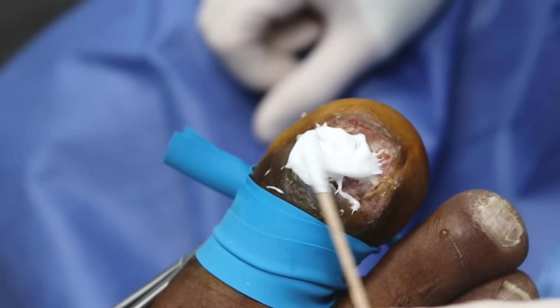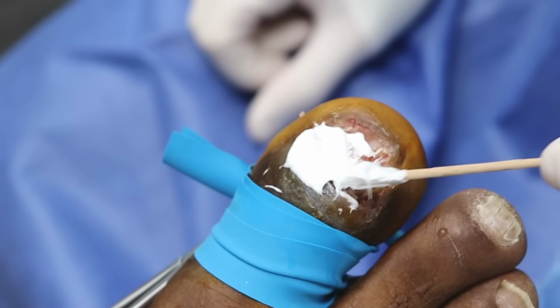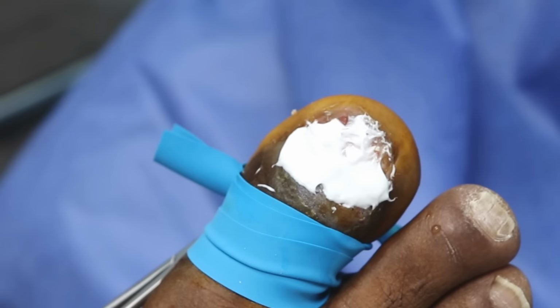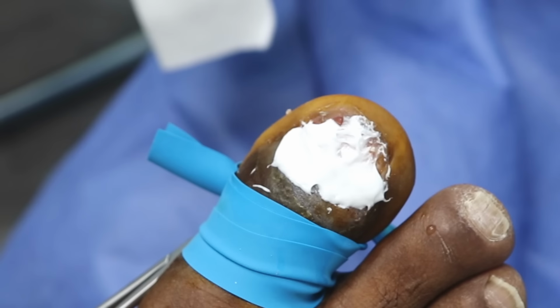So now, the way you're gonna dress it is you're gonna put the antibiotic cream all over the toe. You're gonna put some gauze and some wrap. If you want to take a look, there's no blood. You don't see anything, just cream. So you're gonna put cream. Okay? Right. You're gonna put some gauze and then a wrap.